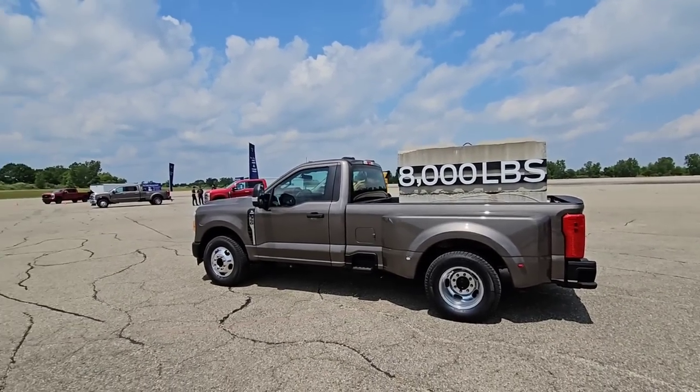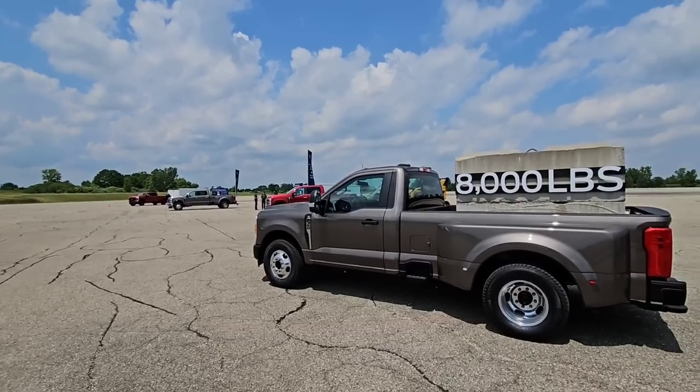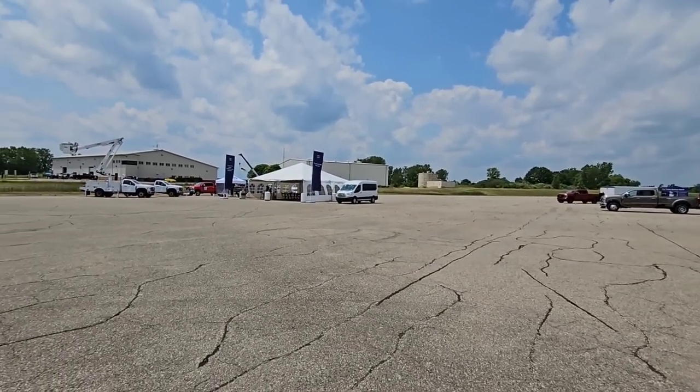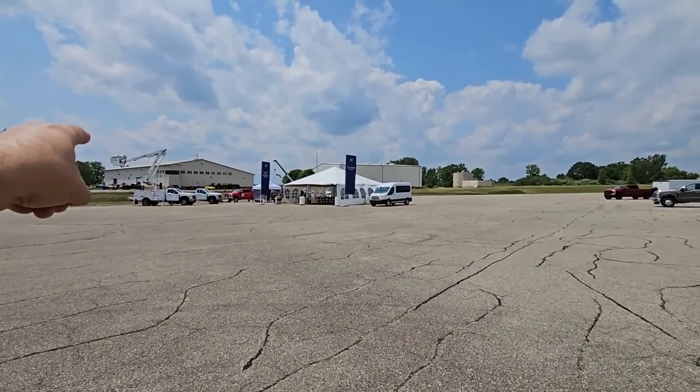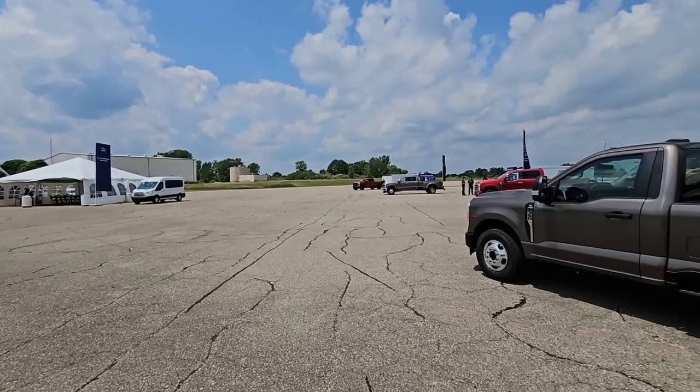What's going on, guys? So we are still here in Michigan at the Ford Proving Grounds just outside of Detroit. Got all these Super Duties here. They have Super Duties way over there. They have more inside of the building there. They have a whole off-road course. They have a towing course, all sorts of crazy stuff going on over here.